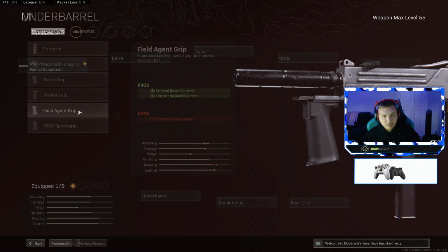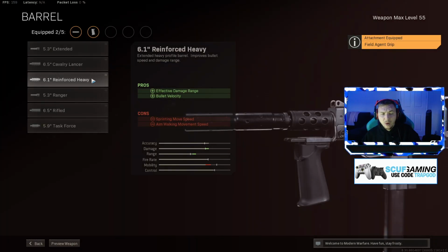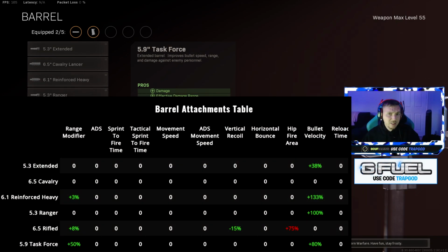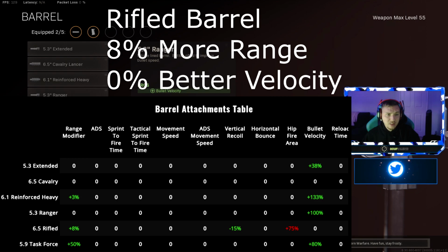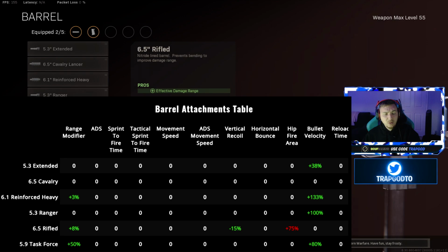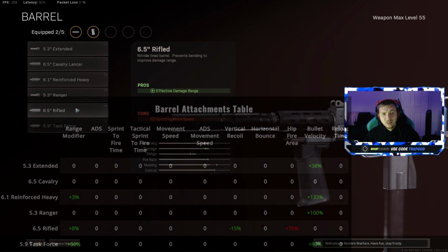It is very simple. And as I said, with that barrel, everybody is using the task force barrel for a reason. When we go through all the barrels, I'll showcase a little chart on the screen. You guys can see the task force gets a 50% increase in bullet velocity. The rifled is barely getting an increase, and the reinforced heavy is barely getting an increase. And one thing you guys will see on the screen, with that rifled, you are getting 15% less vertical recoil, but a significantly worse hip fire, so that basically makes this not worth using because your range increase is so minimal.